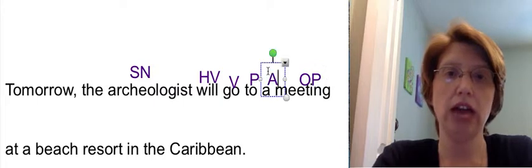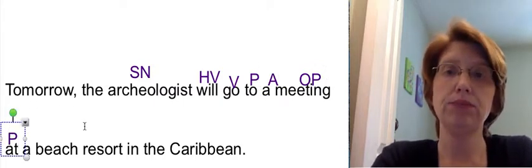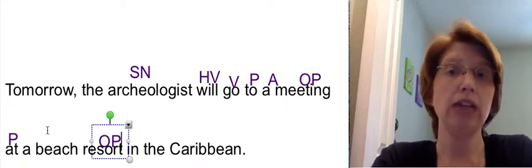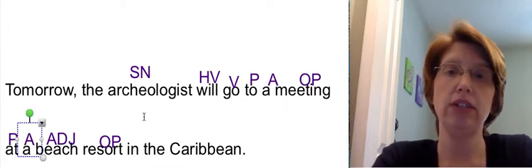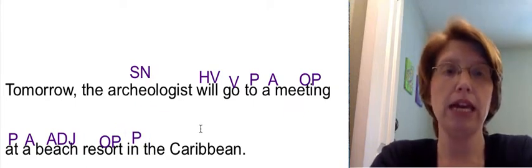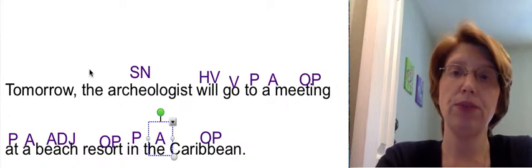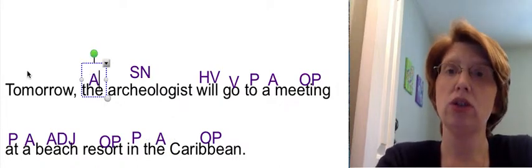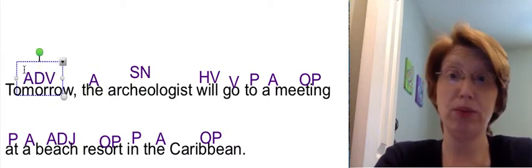A, article adjective. At, preposition. At what? Resort, object of the preposition. What kind of resort? Beach, adjective. A, article adjective. In, preposition. In what? The Caribbean, object of the preposition. The, article adjective. When will he go? Tomorrow, adverb.